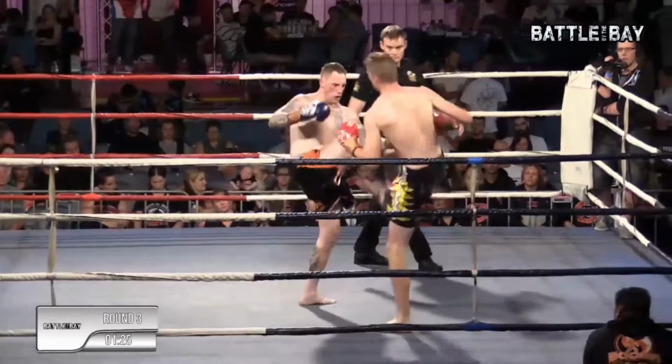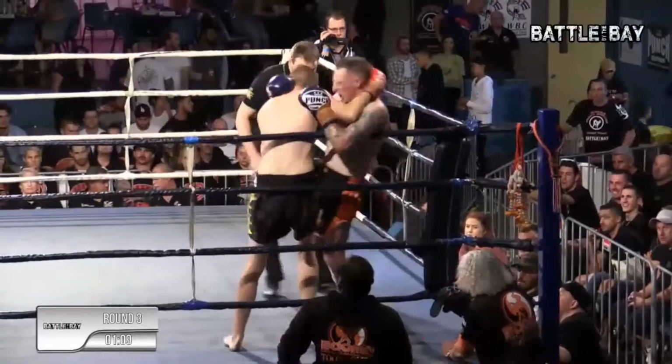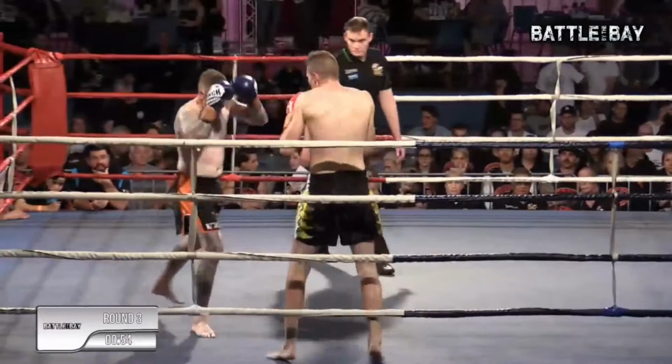Both boys looking for that big shot. Oh, and Judd tags Ben with that left hand. Want to see Ben turn Judd there, turn a knee. Judd almost turned him. Judd's corner is telling him the knee. He's got to work in that clinch. His hands are reaching at Ben's, but definitely in that clinch, those knees aren't. So he needs to get some stronger ones in there.